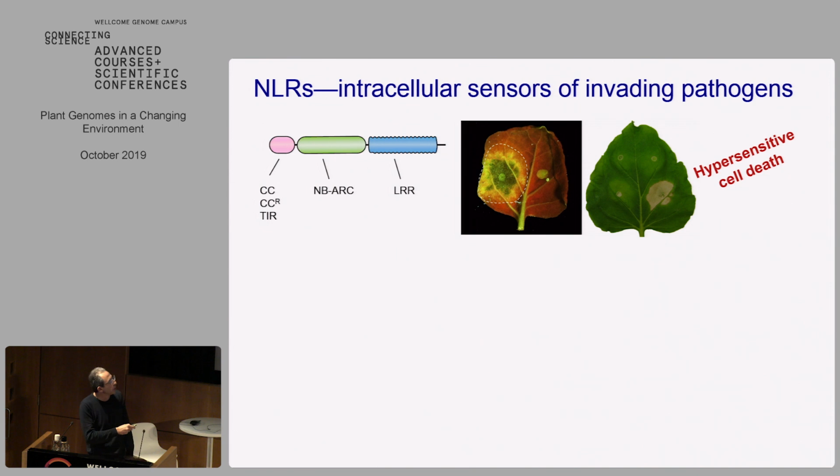These are multi-domain sensors. In plants, they have a variable domain, with a very conserved nucleotide binding domain in the middle, a leucine-rich repeat at the C-terminus, and in plants there are three different types of N-terminal domains: the coiled coil, a variant on the coiled coil, and the TIR domain. And I will talk today about the coiled coil type NLRs.